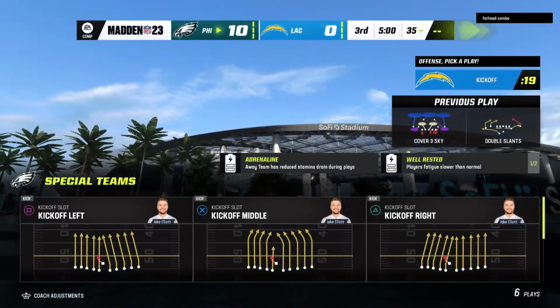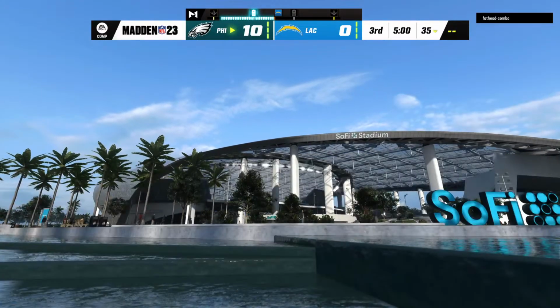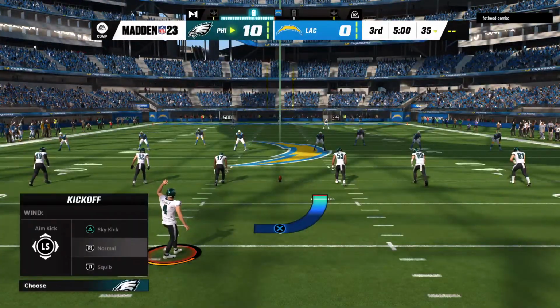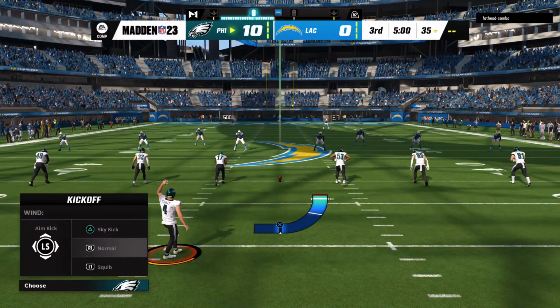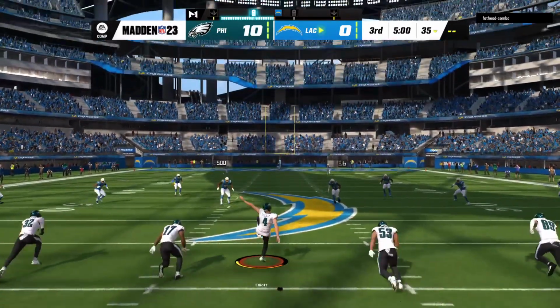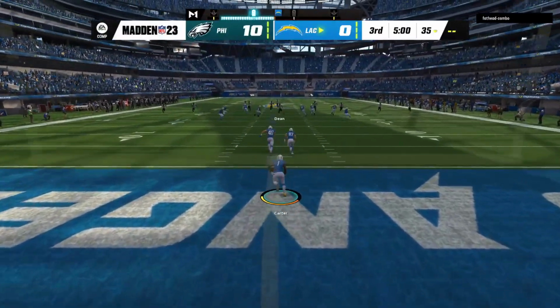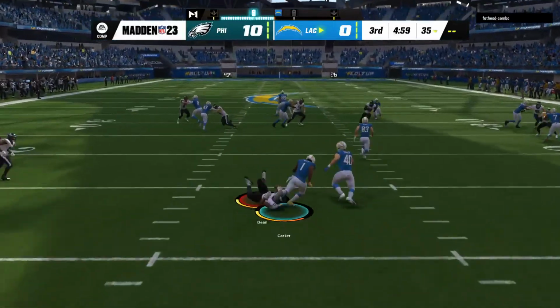Welcome back. Halftime over. We are ready for quarter number 3. Alongside Charles Davis, I'm Brandon Gordon. Jake Elliott to kick off for Philadelphia. The Chargers going to get the football first here in this second half, and they trail as we get back underway. From his end zone, here comes Carter.